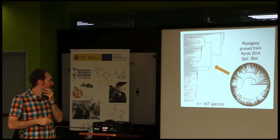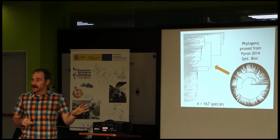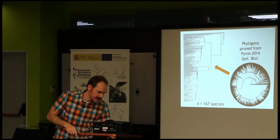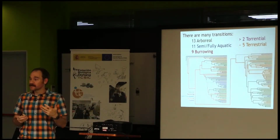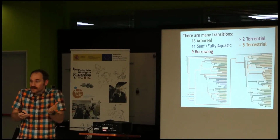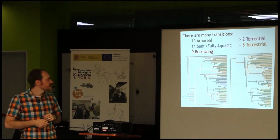Now I also took a big phylogeny and pruned it down to the species that I found in these 10 different communities around the world. And that produced, across these 10 communities, 167 species. What I did was I mapped the evolution of this microhabitat on the phylogeny to understand: are the tree frogs around the world more or less closely related? Are they distantly related? How many times has this evolved?